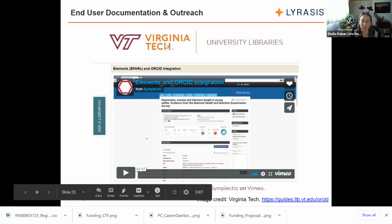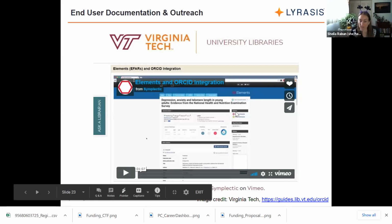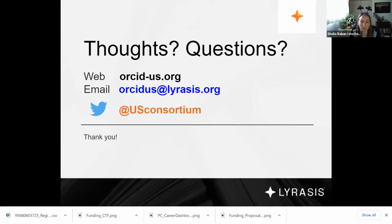And this is just an example from Virginia Tech around making sure that once you have an ORCID integration, your researchers then know that that integration is available and have an idea of how to use it. So making documentation for your researchers so that they understand and can use your integration. That's another component that is really helpful for getting the most value. And so we have these types of examples from across the community that are also resources for you.